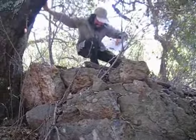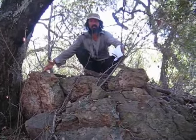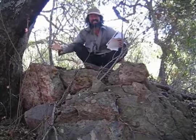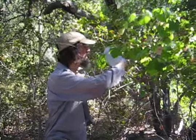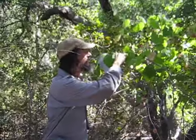I think this is it. I think this is where the Bell Rock stood for thousands, probably millions of years. And the local tribe, they probably rang this bell and it could be heard for miles around. We are in the exact spot. This is so exciting. Bonus, desert wild grape fruiting right now. Here you go.